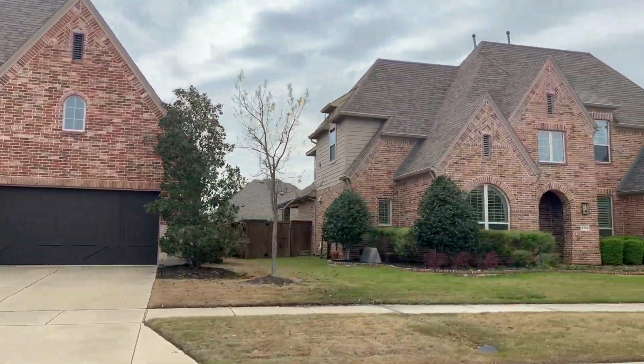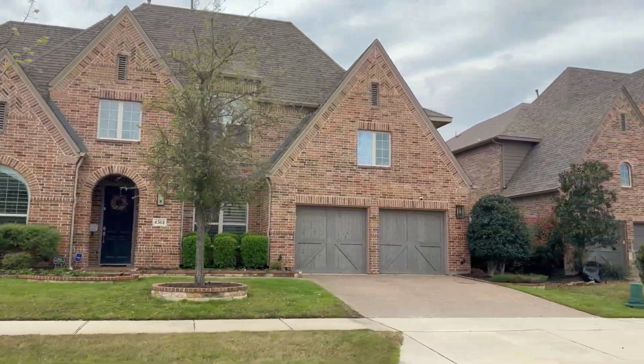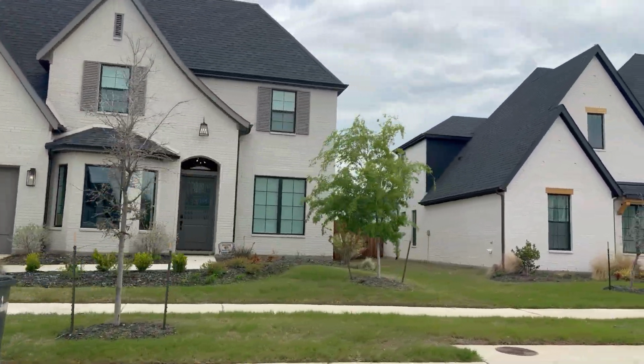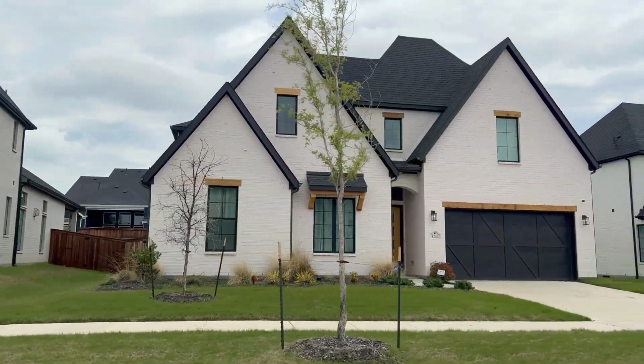And this is a golf cart community. So a third car is sometimes really necessary if you want to put your golf cart in the garage. So keep that in mind as you're looking.